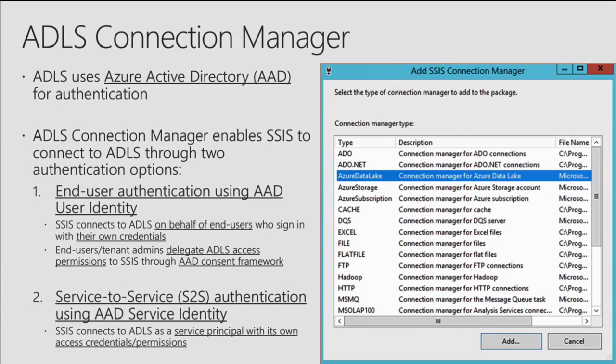To connect to ADLS, we have to support Azure Active Directory, because ADLS supports only AAD authentication. ADLS Connection Manager is the component to connect SSIS to ADLS, and it supports two types of authentication with AAD. The first method is the end-user authentication using AAD user identity. Here, it will allow SSIS to connect to ADLS on your behalf. So you actually enter your own credentials, username and password, and then through the consent framework of AAD, you provide ADLS access permission for SSIS to connect to it.